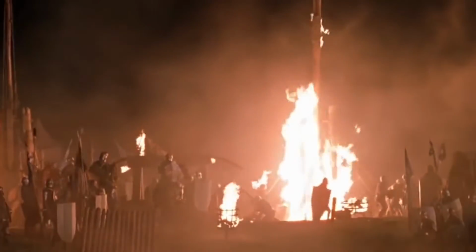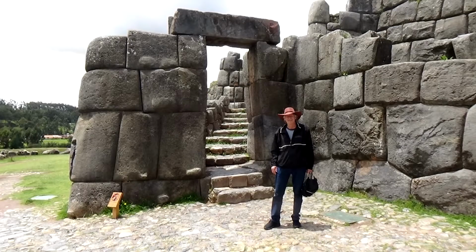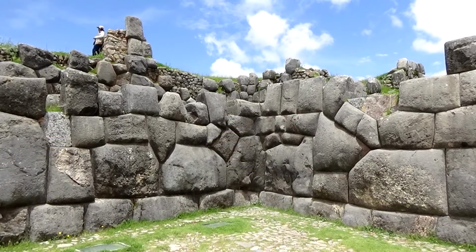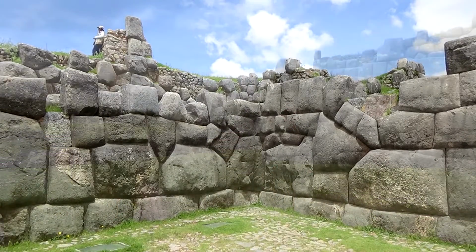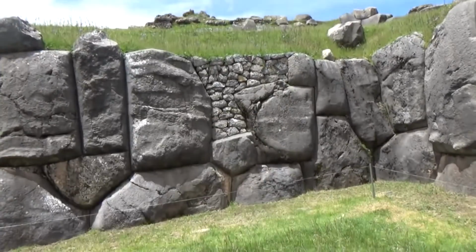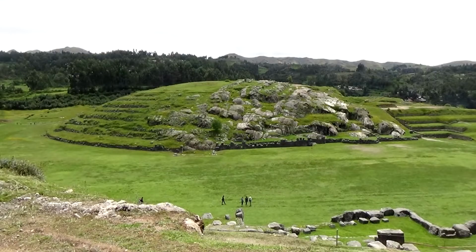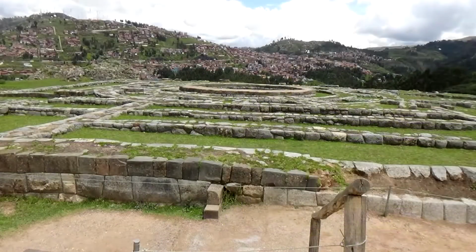Due to its ability to keep burning on the surface of water and the difficulty in putting it out, most experts believe it was at least somewhat similar to modern napalm. The rocks at Sacsayhuaman. Sacsayhuaman is an Incan fort from the 1400s, located just outside of Cusco, Peru. What makes the site so impressive and so enigmatic are its walls, which are built from stacked stones that each weigh roughly 100 to 120 tons.